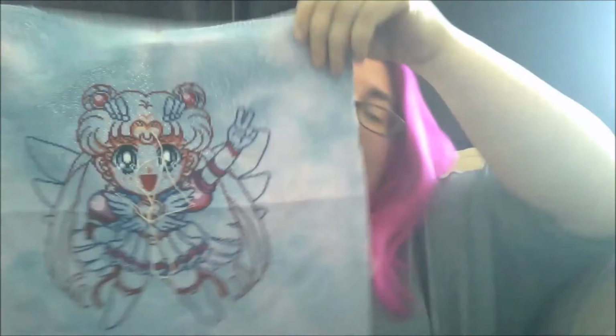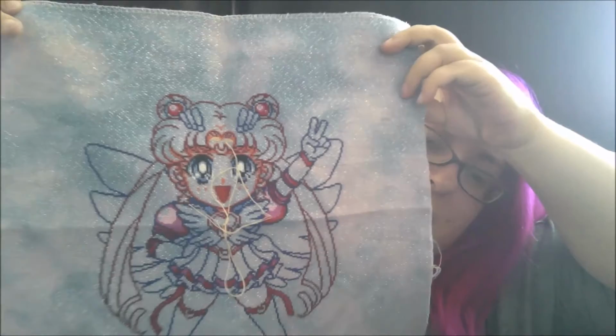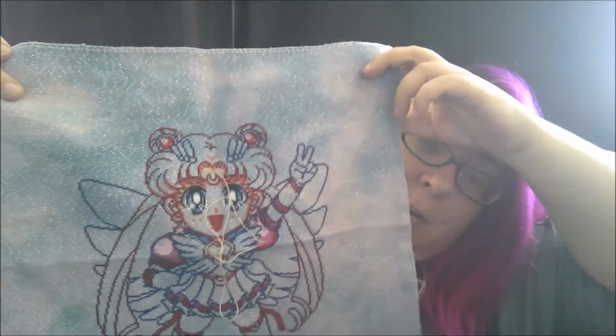I'm at a loss. Do I want to pull it out and then just do the work and have it done with? Look at her. She's going to be so gorgeous when she's finished. And I'm just so pissed off that she's become a UFO because of this. So I really think I might just pull her out and do that. Maybe. I don't know. I'm so torn.